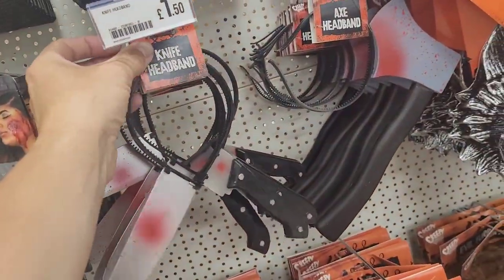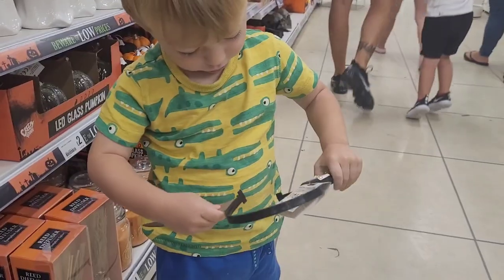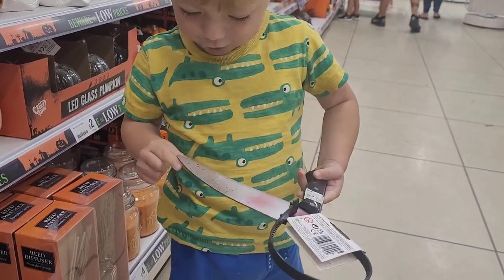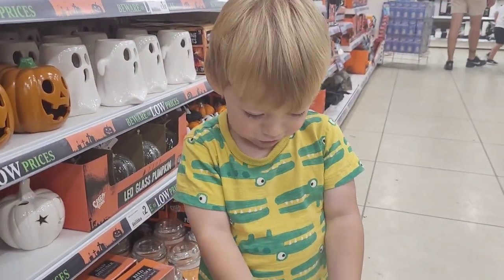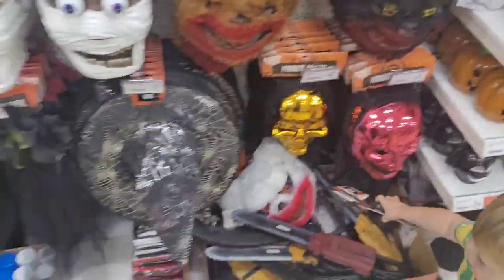Oh look, do you want to try this on, Brody? Do you want to put this on? Watch Daddy, do you want to see Daddy? Look. You want to do it? You want to put it on? Do you want to put it on your head? Yes, pretend, it's not real. Do you want to put it on your head? Wow! Yeah, alright, it's not real though.